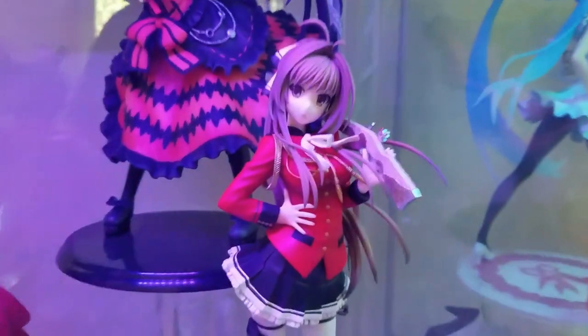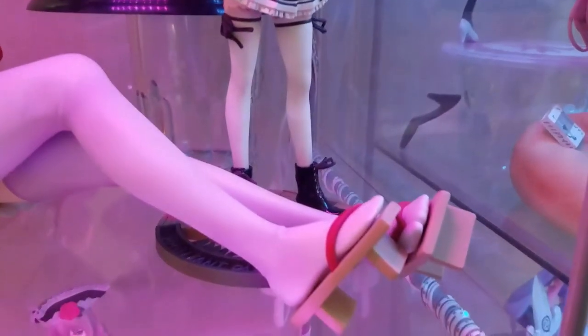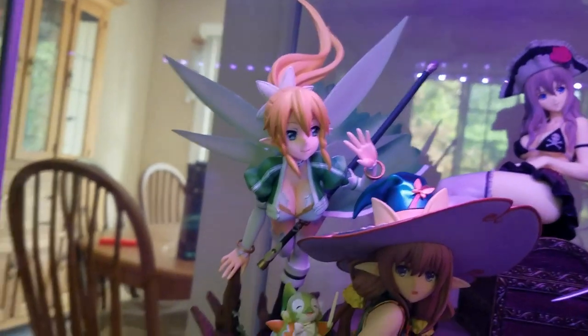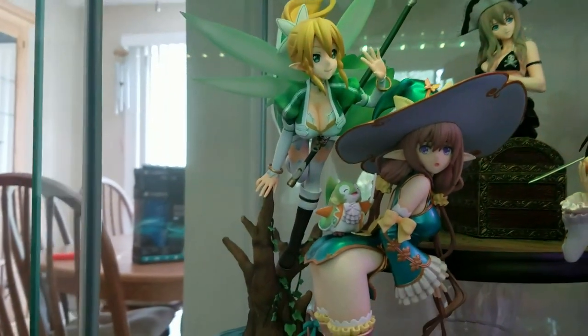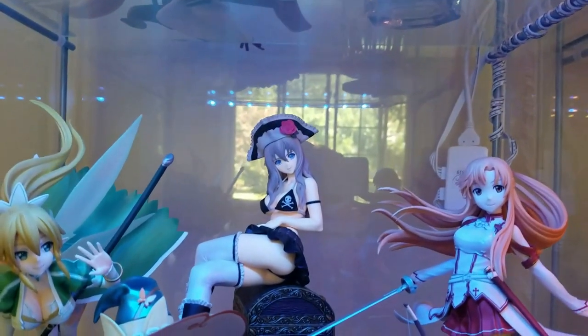And then we have Sento Isuzu from Amagi Brilliant Park. This one is manufactured by Stronger. So now we shall move down a shelf, and we shall start with Leafa from Sword Art Online, manufactured by Kotobukiya. And this one just got a re-release, so if you want her, you can buy her.